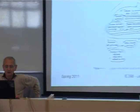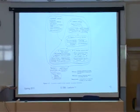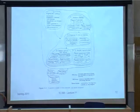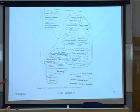So based on such a root definition and CATWOE analysis, the generic model drawn up initially by Checkland looked something like this. He, I think, produced a model which would be a little bit crowded, as you can see. It's not a very simple activity model consisting only of 7 plus or minus 2 activities. Instead, it has some subsets, as you can see, several subsets actually.